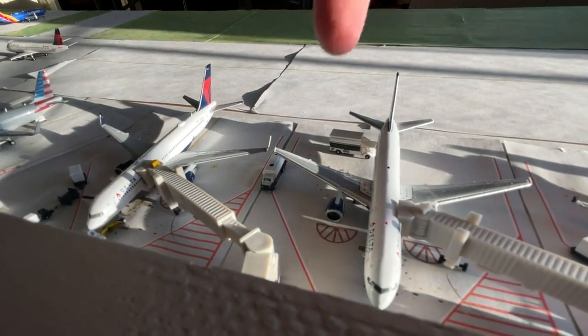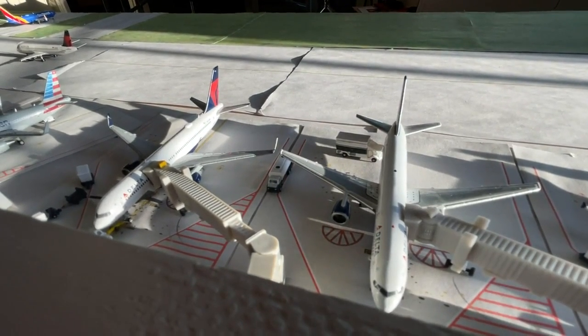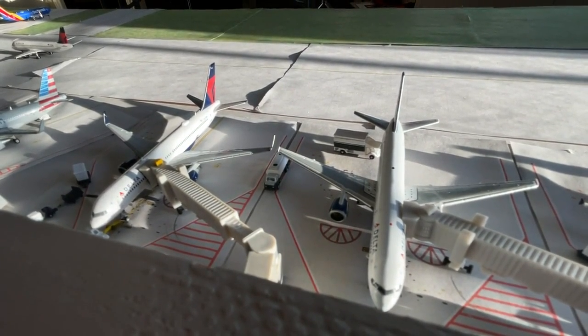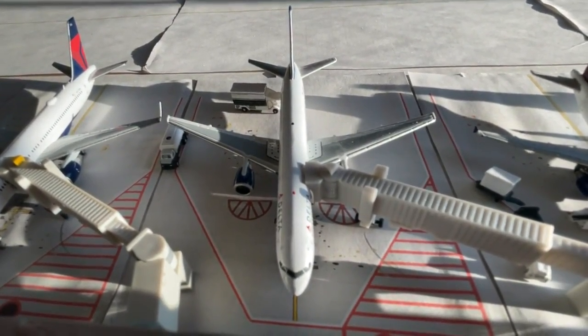In fact, they are about to collide right here, which is kind of funny. Not really intentional, but yeah, it looks really, really good. So very happy about that, and I'm really glad to see Delta bringing their Boeing 757s back to Orange County on 2 routes now, which is very nice.